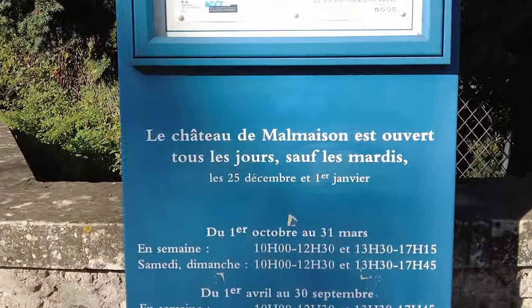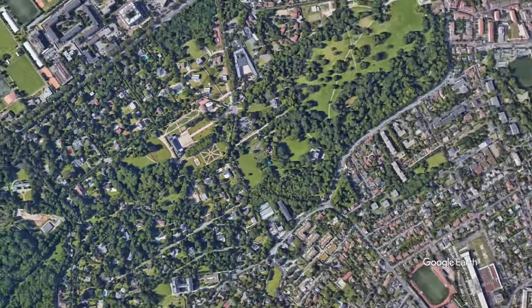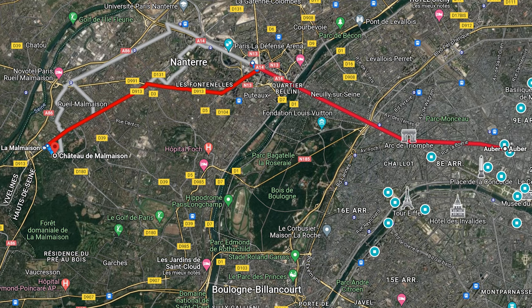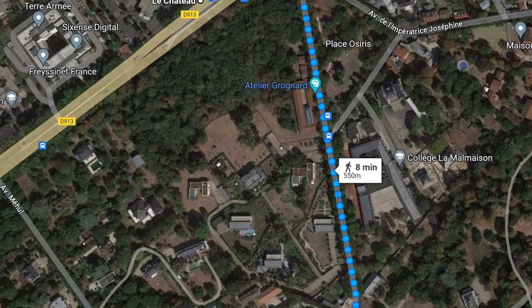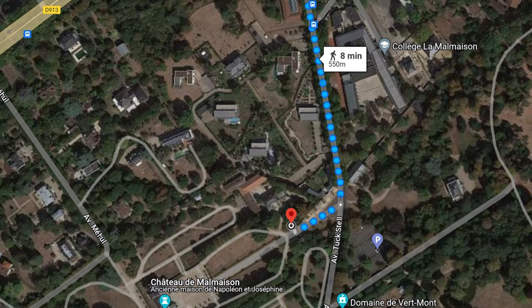The Chateau de Malmaison is situated in Rueil-Malmaison, a charming suburb west of Paris. Getting there is really easy and cheap. Just take Metro Line 1 to La Défense and from there, bus 258 towards Rueil-Malmaison-la-Jonchère. Exit at Le Château bus stop and you are only 8 minutes away from the chateau. The cost will be only 2 T-plus tickets each way.